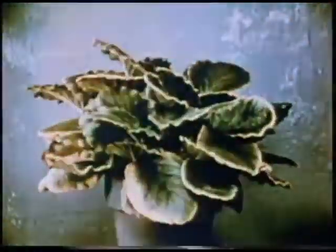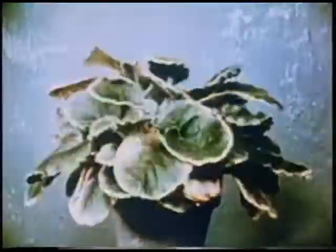This primrose plant appears to be dancing as a result of controlling the light, temperature, and moisture, and synchronizing the resulting growth responses to pre-recorded music.